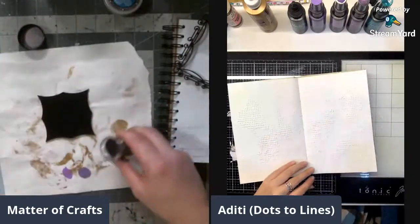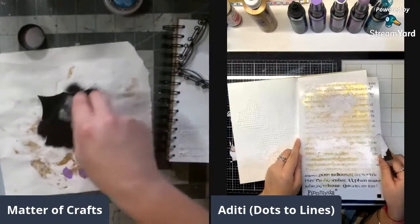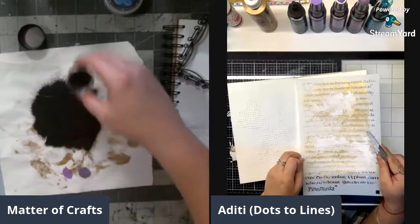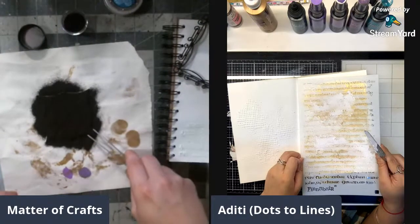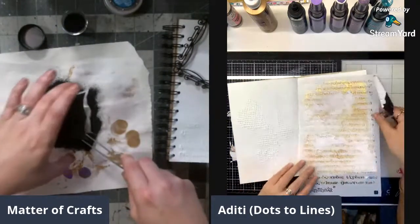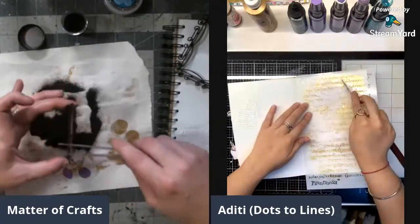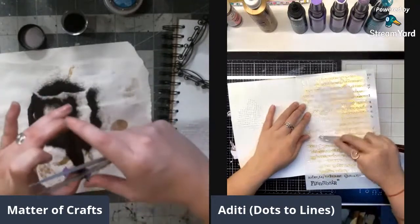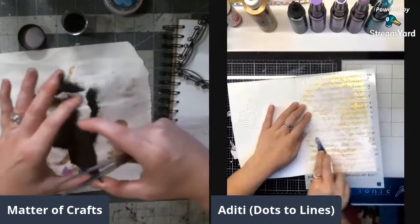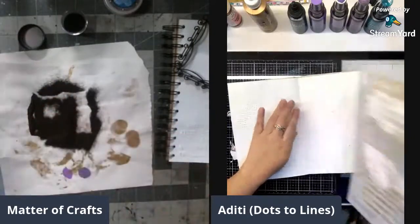Okay, now I'm adding some embossing powder. Is that Lindy's? Yeah, you told us Lindy's. Yes, ma'am. Yep. That's on wet gesso, right? Yes. This is a big one. I can't really get a hold of it. Okay, there's that one.